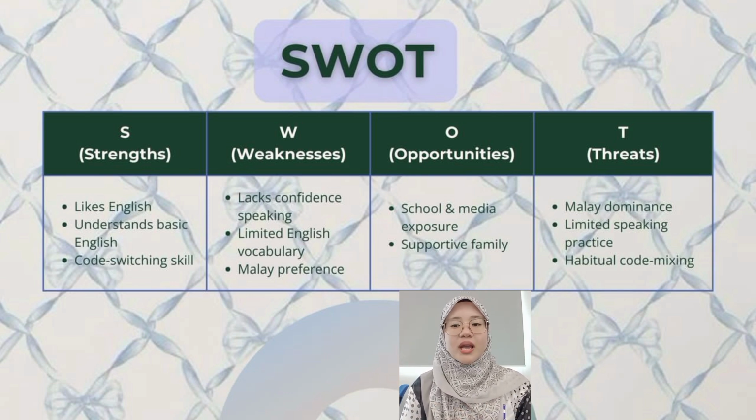Weaknesses include her limited confidence in speaking English, a preference for Malay in daily communication, and also a restricted vocabulary in English. Opportunities lie in her school environment, digital media exposure, and also the support from family members. Threats include Malay being the dominant language in her life, persistent code mixing habits, and a lack of real-life opportunities to practice speaking English.